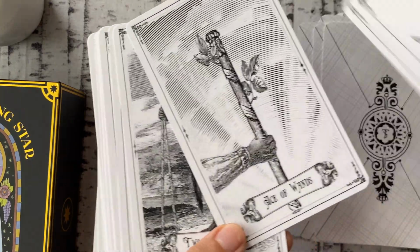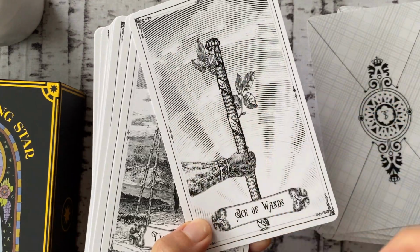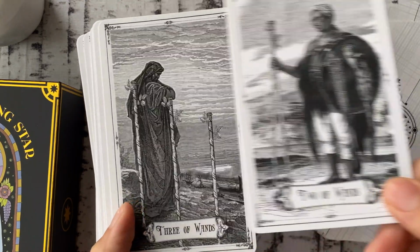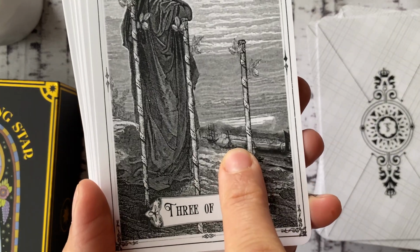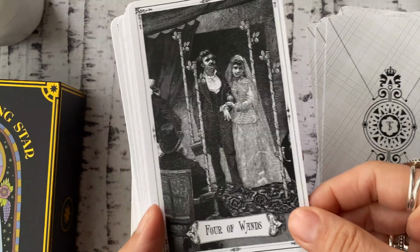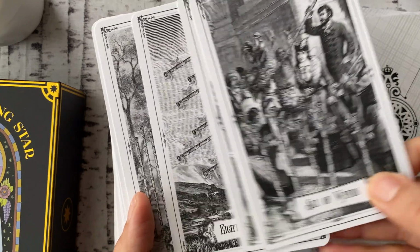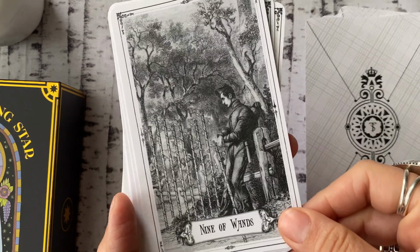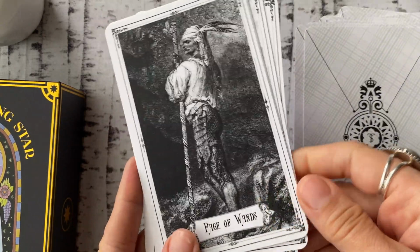All right, let's get to the wands. It almost feels like fingerprints, right? Does that feel like that to you? There's our 2, 3. I don't see any. Oh, I do. Yep, there's ships right there. Awesome. I wonder if that was superimposed. Our Four of Wands with the celebration, Six of Wands with the triumph, Eight of Wands, pretty traditional, Nine of Wands, taking a break from the action but ready to go back in, our Page.